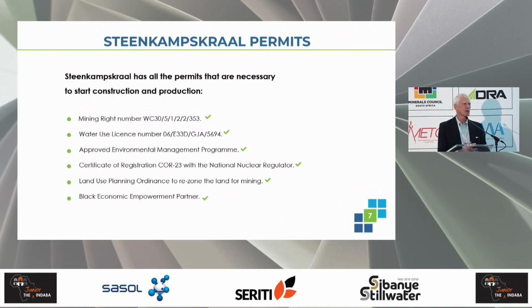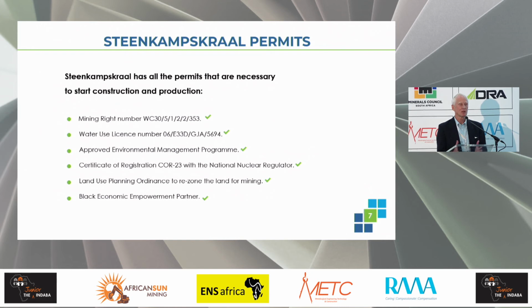On the mining right as well, we have the mining right to mine for rare earths and other minerals on portion 1 of the farm Steenkampskraal. A few months ago, another company applied for a prospecting right for rare earths on the same portion 1 of the farm Steenkampskraal. The DMRE correctly refused to approve that permit for a prospecting right over the same land where we hold a mining right. However, the company that applied for that prospecting right appealed to the DMRE against their decision to refuse that prospecting application.